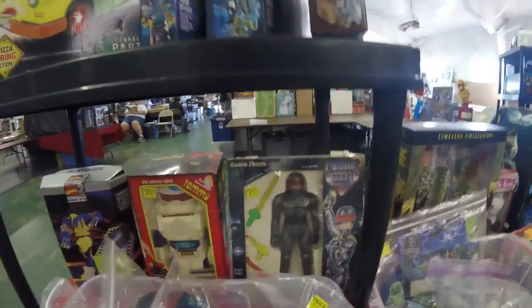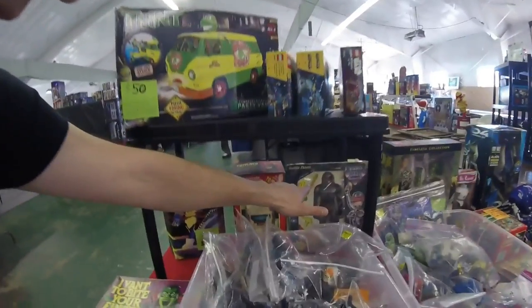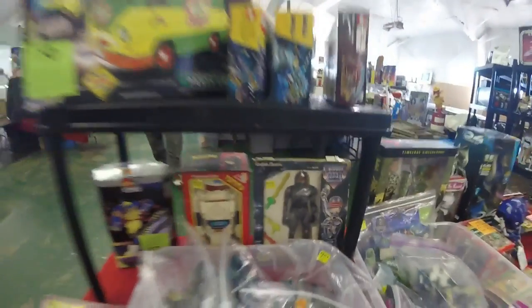Oh, this caught my eye earlier. The Radio Shack, the young man that had this booth, is still here. I was talking to him earlier. He'll be coming back. Okay. I need to buy that Galactic Man. It's like a Radio Shack knockoff of RoboCop. I dig it. I like it. He hooked me up with some other things earlier when I was doing a walkthrough.